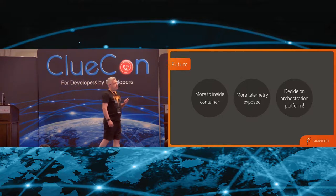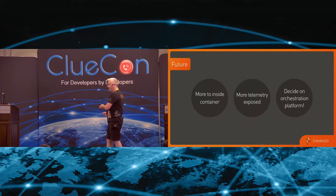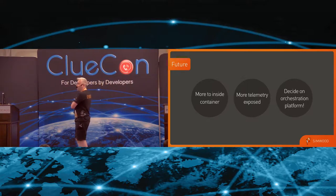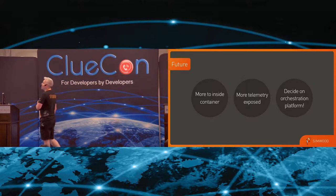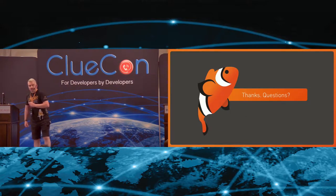And finally, we want an orchestration platform, but we'll be choosing one, having the luxury of being in production with containers, them working, and us actually knowing what our requirements are, because this enabled us to push it back to another time. And that's me.